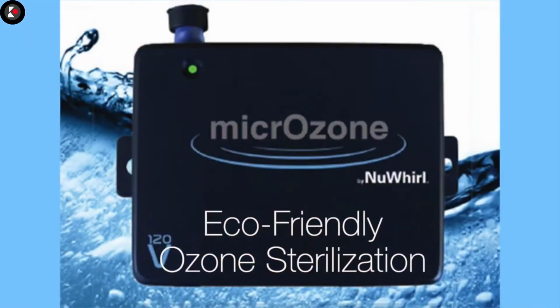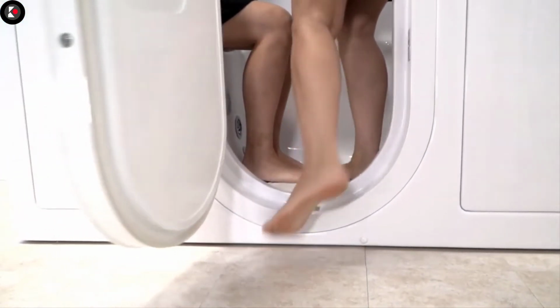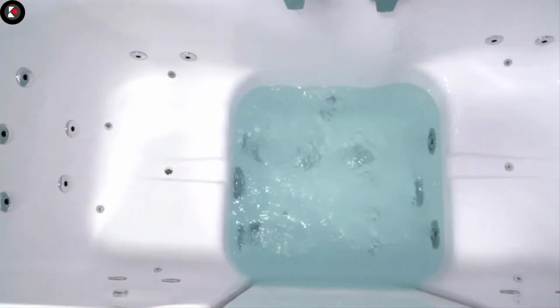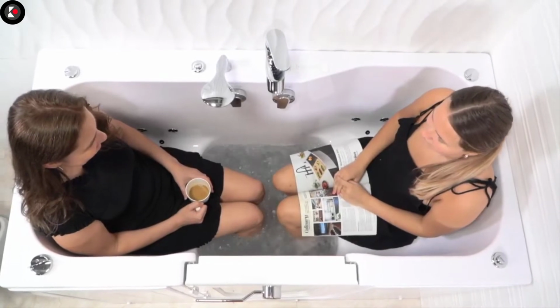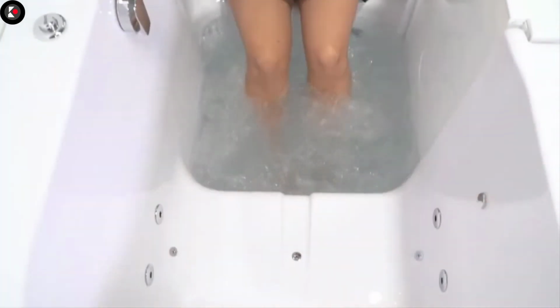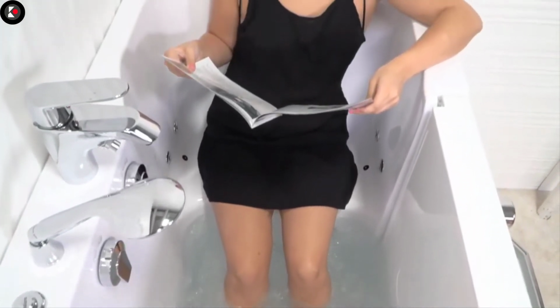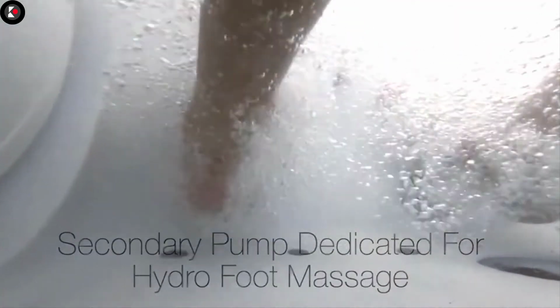Eco-friendly ozone sterilization helps keep your tub sanitary. One of the most special aspects of the tub for two is the independent foot massage. No need to fill the entire tub for a relaxing foot massage. There's room for two, or enjoy it all by yourself. There's a secondary pump dedicated just for the hydro foot massage.